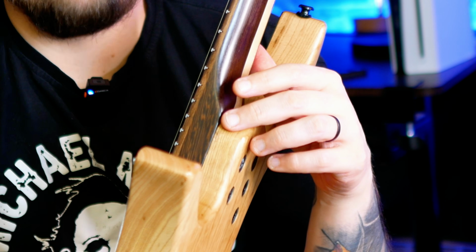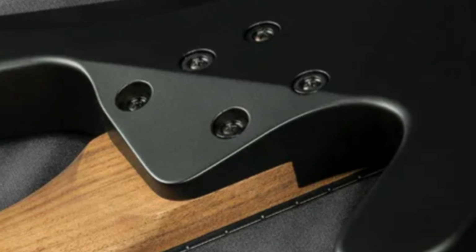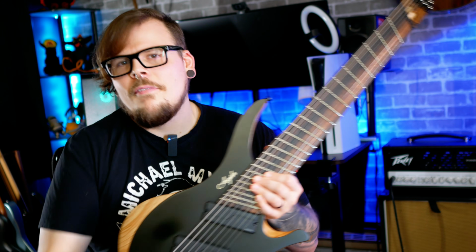It's not by any stretch of the imagination the worst I've ever seen, but it is not perfect. And it'd be very easy just to pull a keyhole and make a little slope right here or something like that. Not a huge deal, but it's something that could be improved upon. I would never complain about this normally, but because I'm doing a review video, I kind of gotta find things to complain about, right? But that does lead me to the biggest complaint on the guitar.